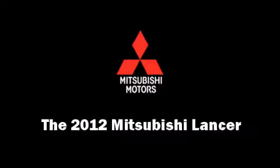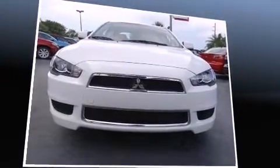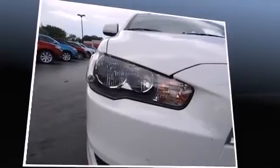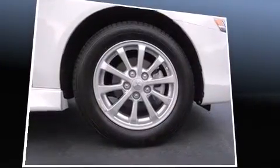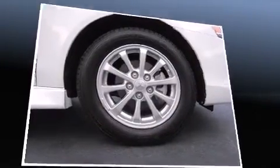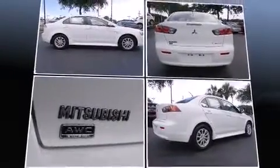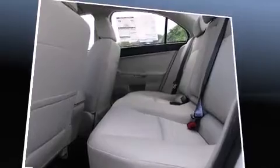Introducing the 2012 Mitsubishi Lancer. This four-door, five-passenger sedan offers the latest in technological innovation and style. Smooth gear shifts are achieved thanks to the efficient four-cylinder engine. And for added security, dynamic stability control supplements the drivetrain. Four-wheel drive allows you to go places you've only imagined.